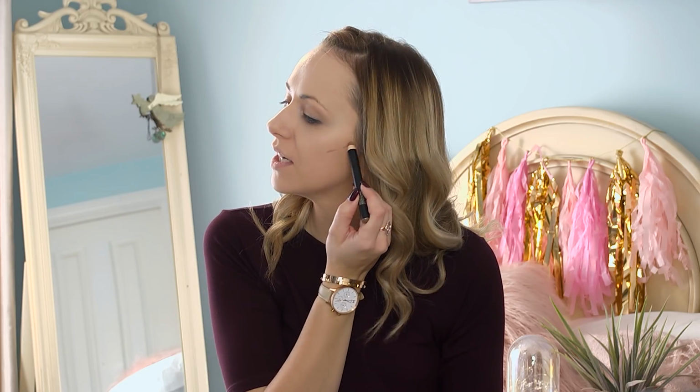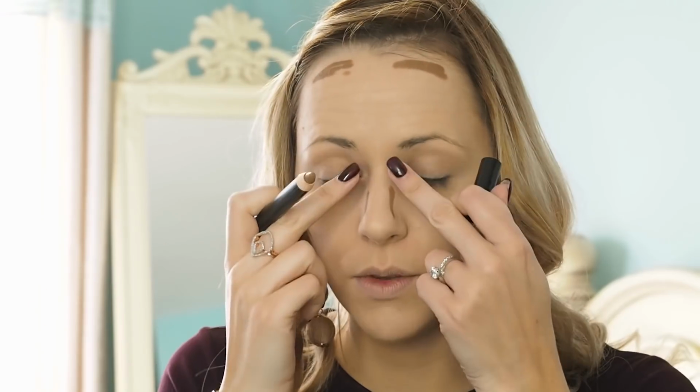Then you're going to want to take your darker contour shades, really line the areas where you want the shadows to naturally form. Remember to do the lines of the nose, under the cheeks and around the forehead.